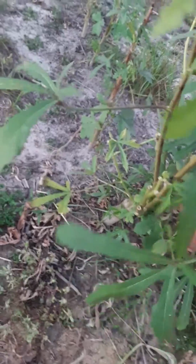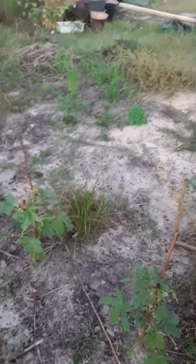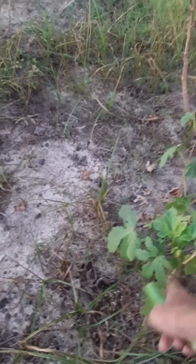Yeah, it's a stink bug, and it won't come off. I got a stink bug. Ooh, they're nasty. I got about 20 on this vine alone. And I got a whole bunch growing here.